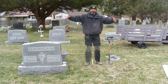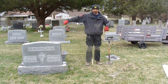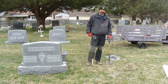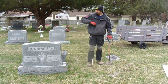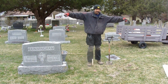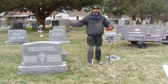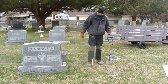So right now we're in a family plot area, and literally right where I'm standing would be the border. The border is right about where the pipe is, right by my right foot. This pipe is literally a concrete block all the way to the side, towards the camera, and actually behind the camera, basically encompassing the Cunningham family's plot, which is also a shared plot with the Shepherds.